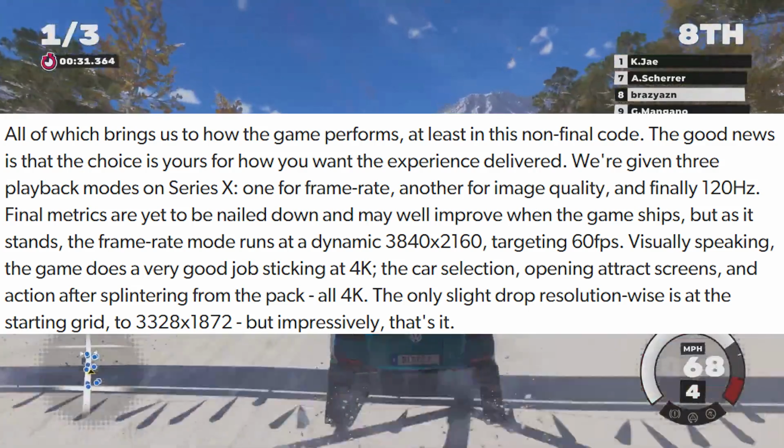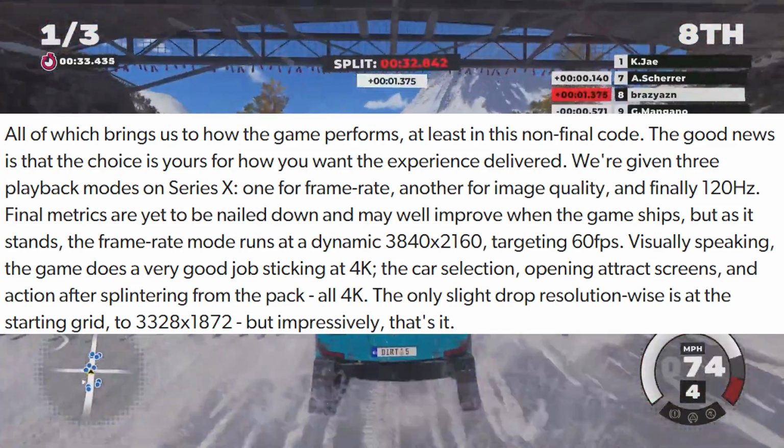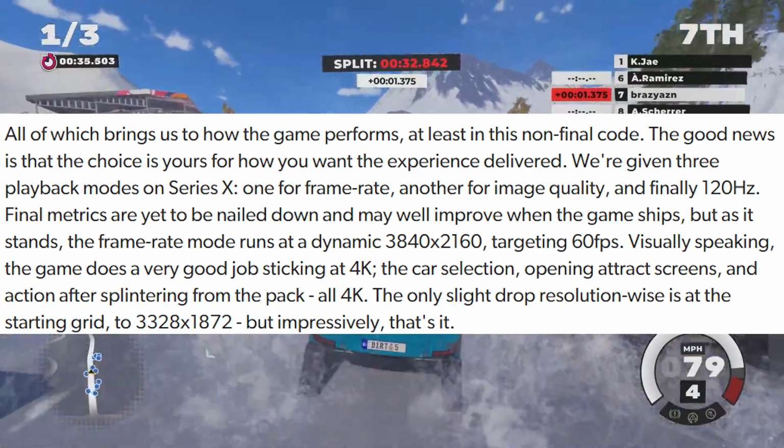Digital Foundry says, all of which brings us to how the game performs, at least in this non-final code, and keep that in mind.